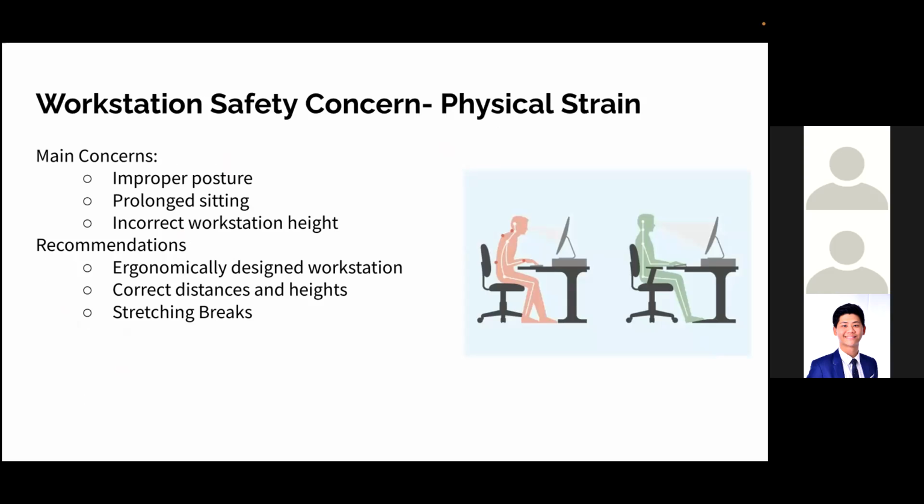Yeah, so the first safety concern that we're stressed about is the physical strain that improper posture and prolonged sitting can cause on the body, specifically on the spine, shoulder, and hips, as well as it can lead to obesity, increased blood pressure, and abnormal cholesterol. To combat this, we believe that an ergonomically designed workstation, such as a standing desk or a sit-to-stand or a chair with lumbar support, can fight this, as well as correctly setting up your workstation to your height.